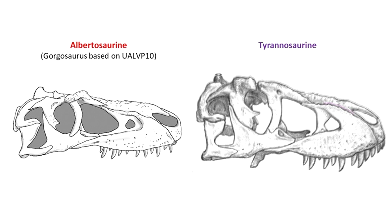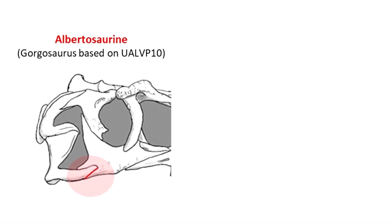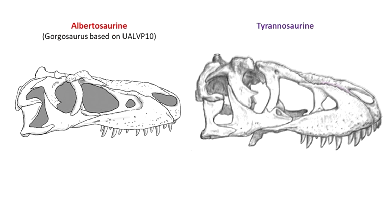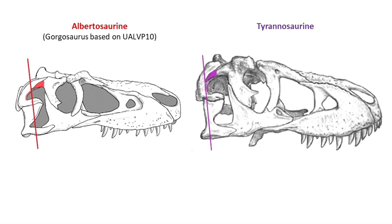Albertosaurines have a more prominent maxillary flange, as you see in this curvature here. And in albertosaurines, the ventral margin of the jugal quadratojugal contact slopes forward and up at about 45 degrees, but not so in the tyrannosaurines. The posterior ramus of the postorbital terminates anterior to the posterior dorsal margin of the laterotemporal fenestra. Try saying that 3 times fast. Now, this obviously isn't the case in T-Rex.